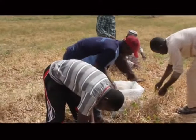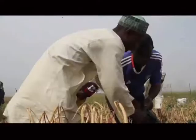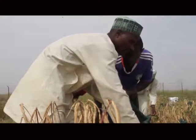The farmers have been interested, they've shown their interest, and they always have asked us, where are the seeds? When can we have the seeds? The farmers cannot wait to plant these seeds. They are waiting. But now, with the Biosafety Act in place in Nigeria, the farmers, at least in 2 years' time, will have access to the seeds and their lives will be improved.